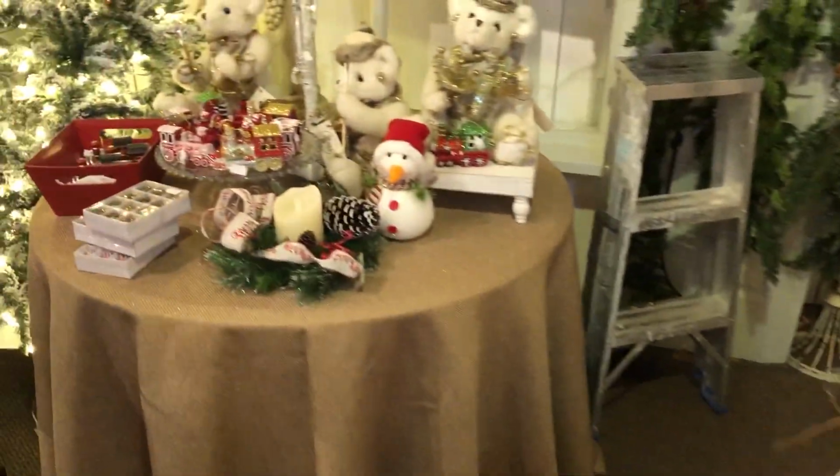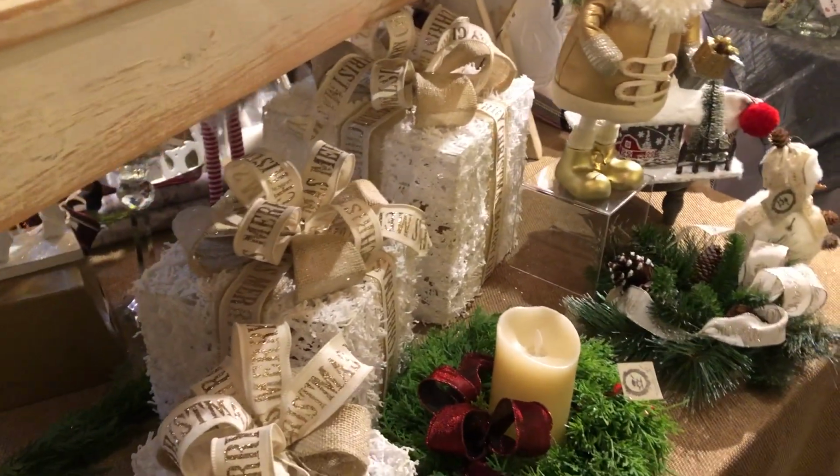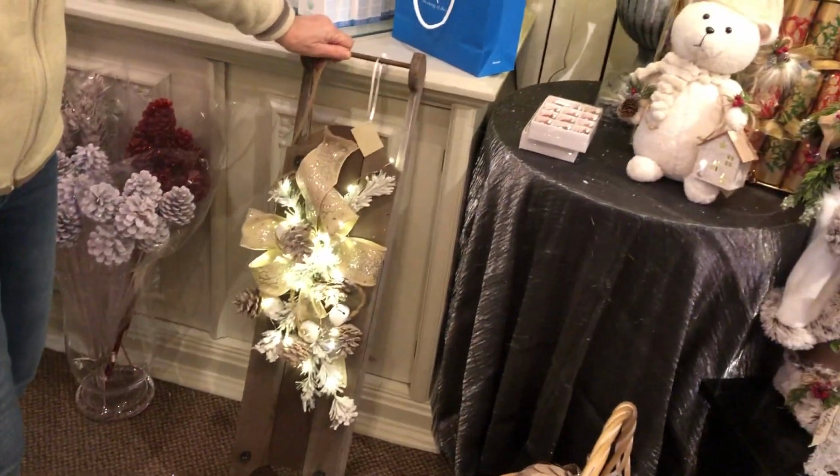Teddy bears. A train done by our own local artist, handcrafted. Houses. Sets of boxes. Perfect to put on your fireplace on the ground level or on your mantle. Carolers, table runners, cushions, lanterns. Is there anything that we don't have? A sled, how fun is that at your front door? Or as a table piece?